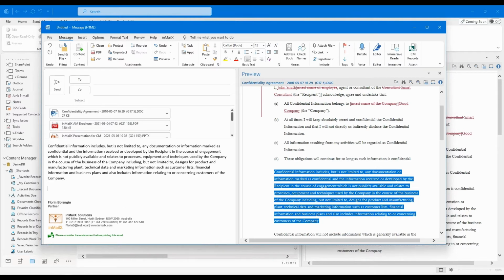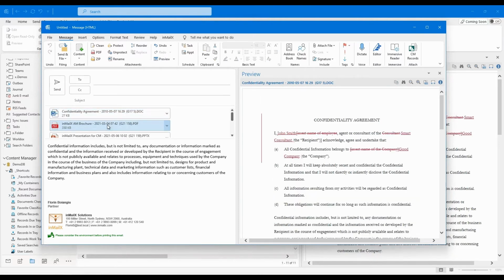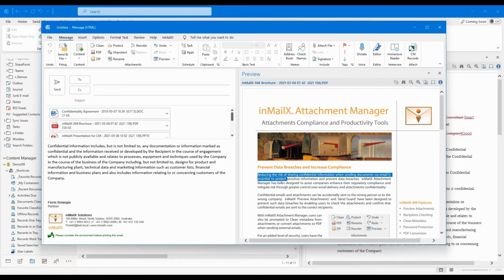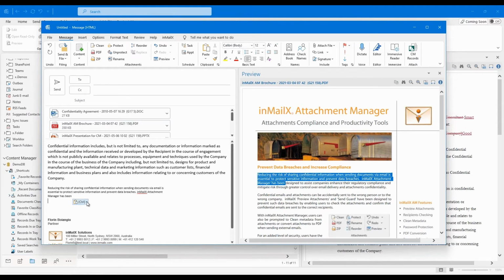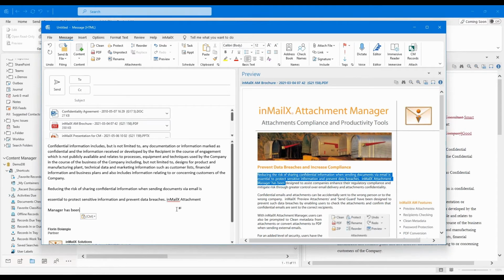So you can simply highlight and select and drag and drop information from, in this instance, I can copy, I can paste it, or you can paste it somewhere else if you want to. So very, very straightforward.